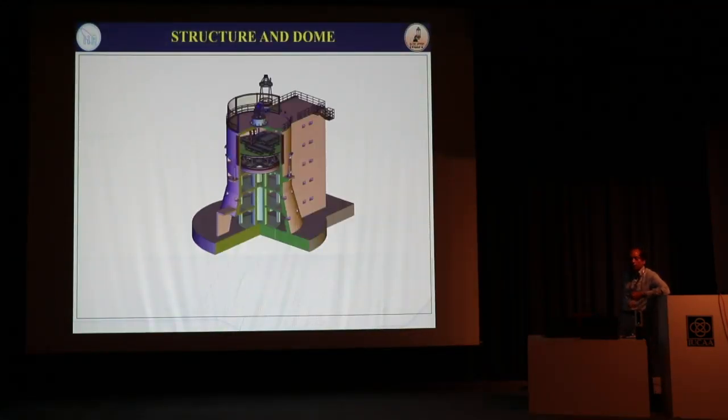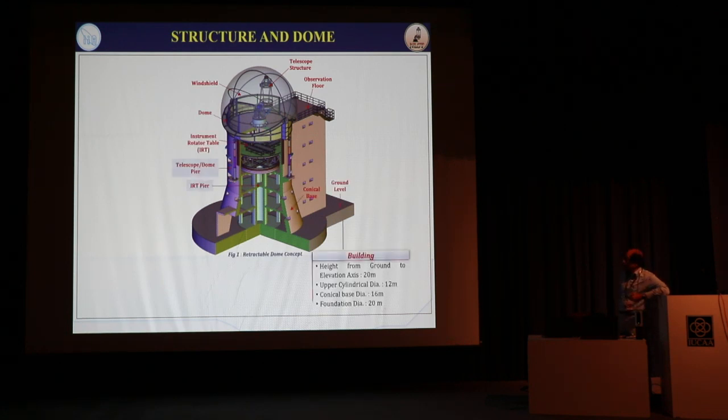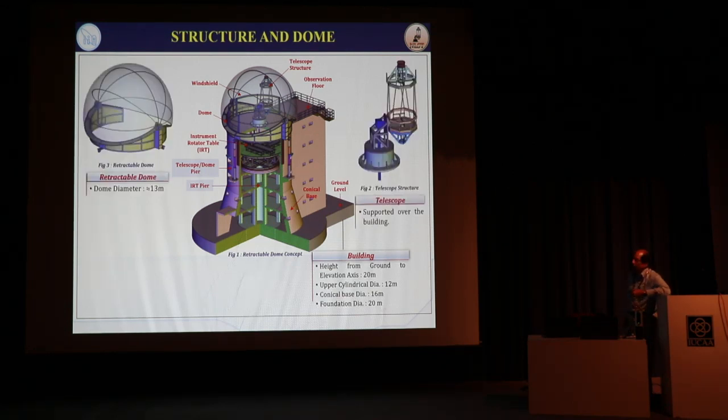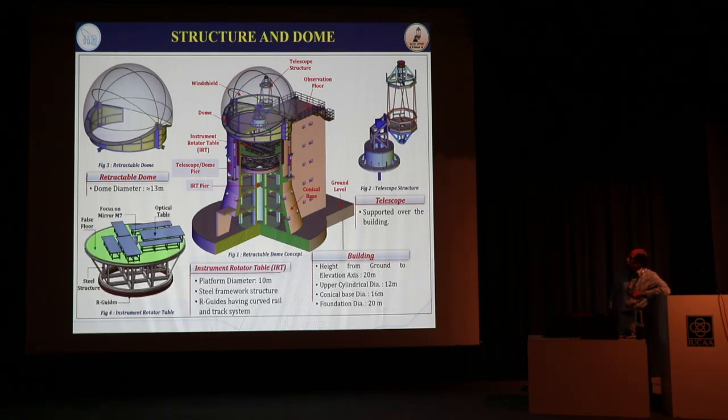Now, the telescope structure, as I said, based on our site survey results, would be at a height of about 20 meters above the ground. And these figures schematically show you the different elements of the telescope structure. And you see that on top you have a dome. And again, after very careful studies, our group came to the conclusion that we should go in for an open dome.